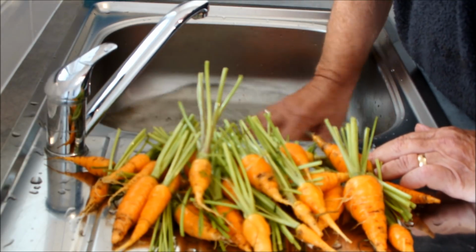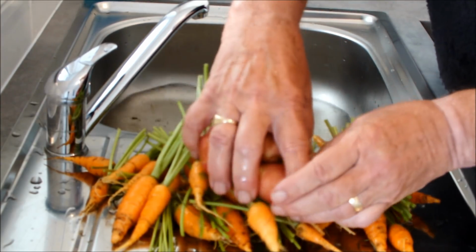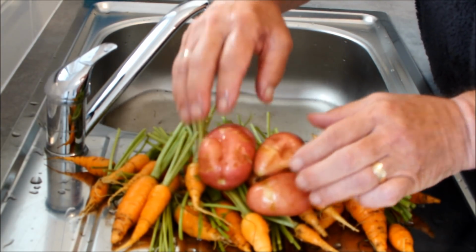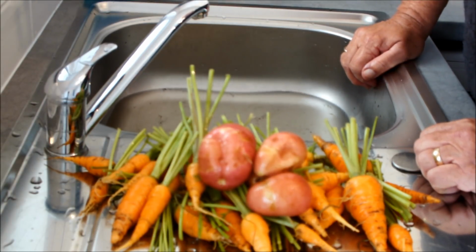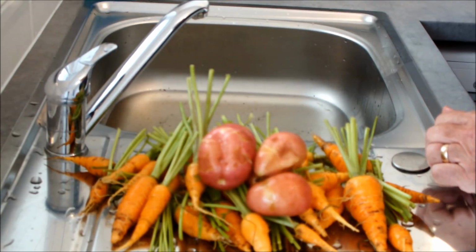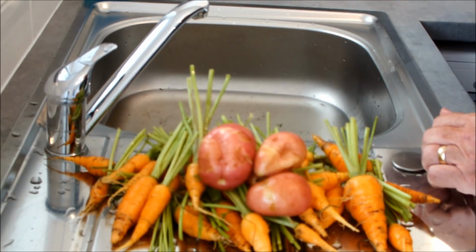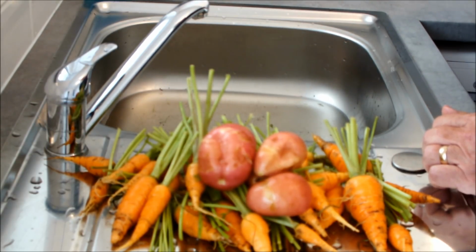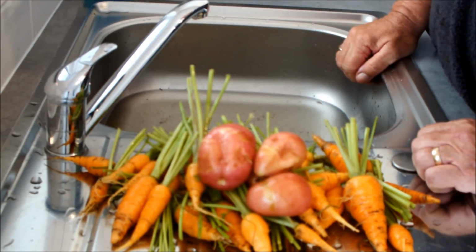I should say the variety, by the way, is Autumn King. These are the potatoes. There's only 3 of them, and I think they might be, no, I don't know what they are. Unless I brought that ticket in my pocket, I don't know what they are. Yes, I have. The Mozart. So the carrots are Autumn King, and the potatoes are Mozart.